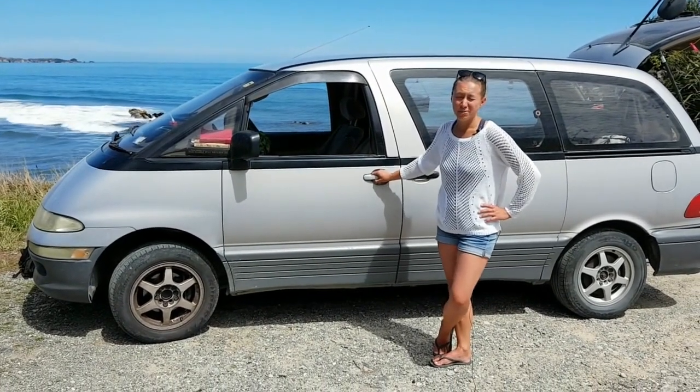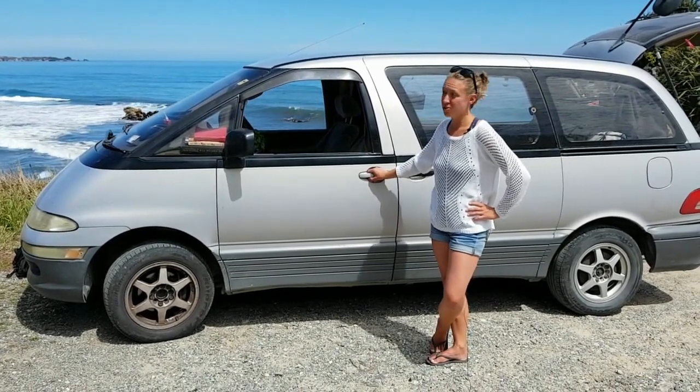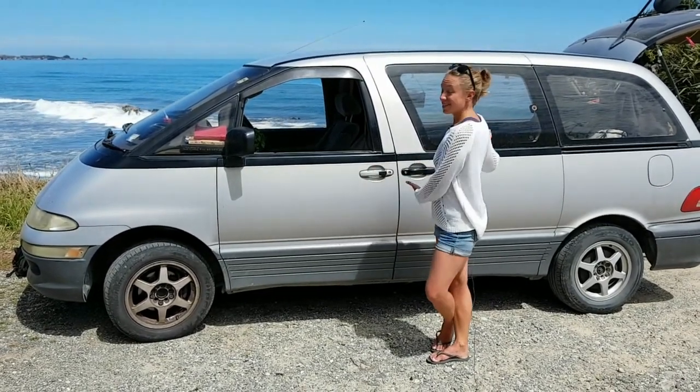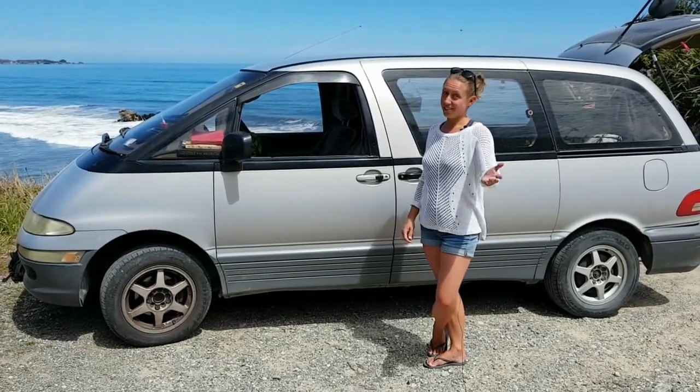So we decided to buy a van because renting one would have cost us easily $5,000. So we could spend the same amount, own a van, and then hopefully sell it at the end. So this is our 1992 Toyota Estima. And we'll let you have a look inside.